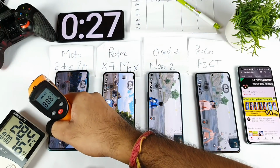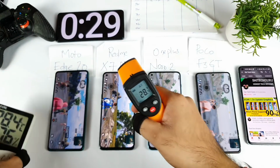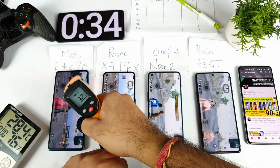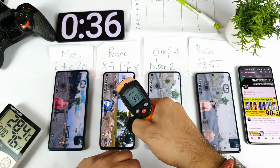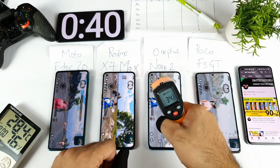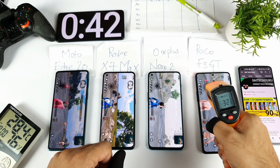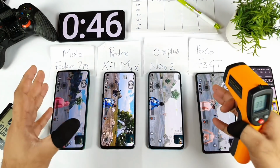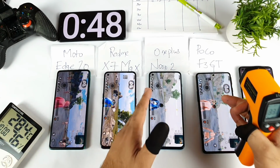My room temperature is 28.4, exactly what it's showing here, as you can see. So the phone temperature is 32.8, 33 and 32 in the Realme X1 Max, OnePlus Nord 2 is 35, 34, and Poco F3 GT 33 and 32. At the beginning of the test, these are the temperature readings for each and every smartphone, as you can see, friends.